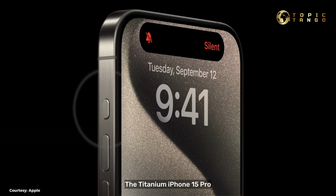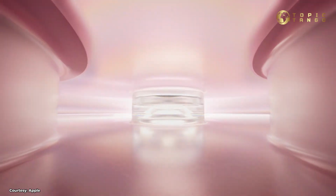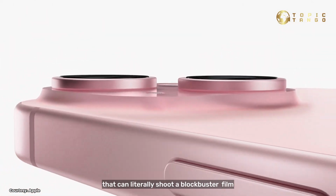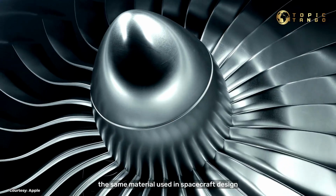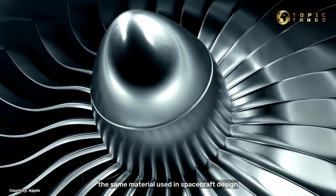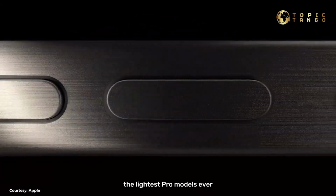The titanium iPhone 15 Pro, built with an aerospace-grade material, a new level of mobile gaming power, and a camera that can literally shoot a blockbuster film. Titanium, the same material used in spacecraft design, makes iPhone 15 Pro and iPhone 15 Pro Max the lightest Pro models ever.